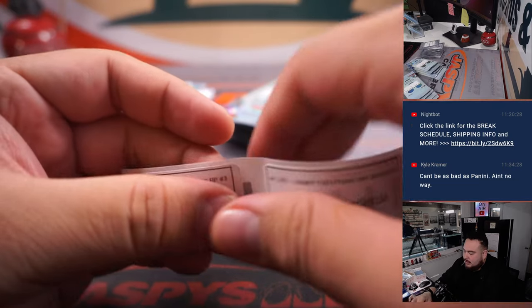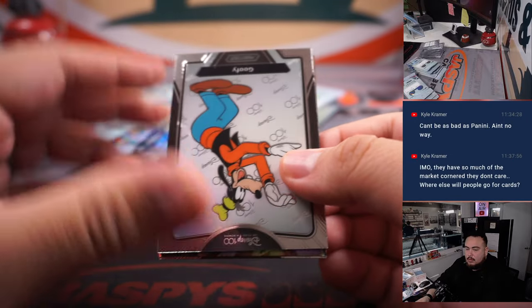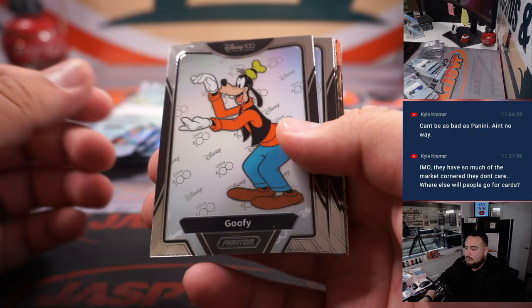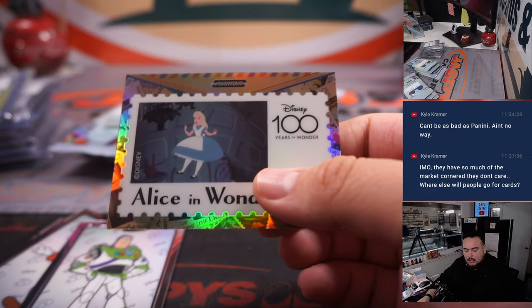Alright, John with 19. Got a postcard that is an Alice in Wonderland Disney 100.